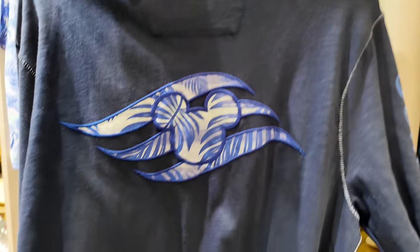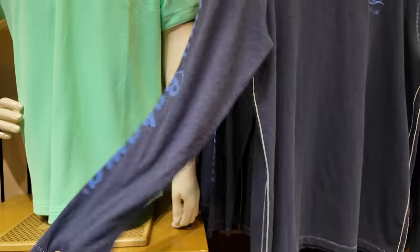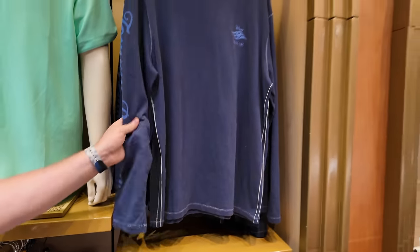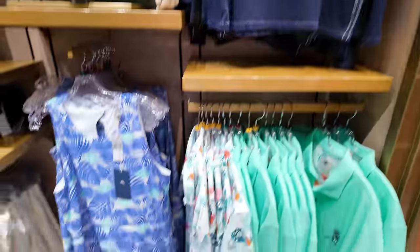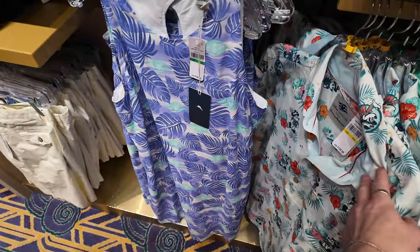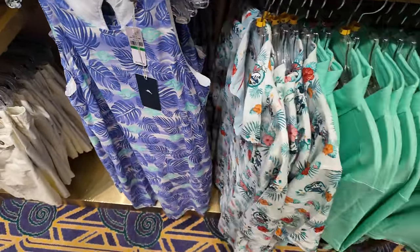That's crazy. Nice. Wait, the treasure is like... That feels really... That's not a swim thing, is it? No? Just like a... That's cool. Tommy Bahama. $158.